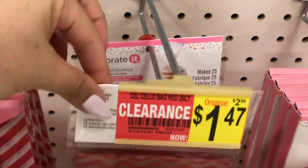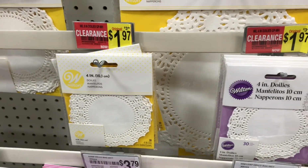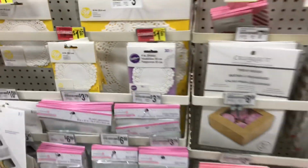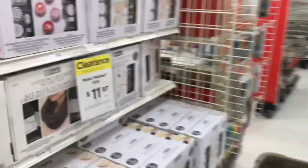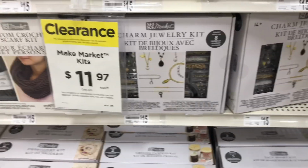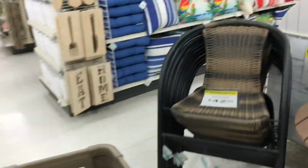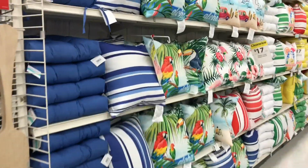This is not too bad. 25 bags for $1.47, and they have prints. It's not a bad price at all. Your little doilies too. Ooh, oh, that's just not very big savings. Regular 15. Not too bad. Cute little craft kit for someone in your life.